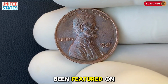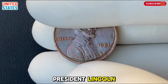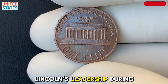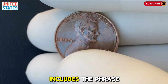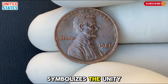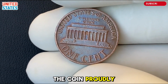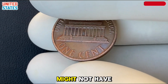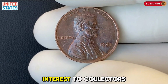The memorial has been featured on the back of the penny since 1959 and is a fitting tribute to the legacy of President Lincoln. This structure, located in Washington, D.C., stands as a reminder of Lincoln's leadership during the Civil War and his role in preserving the Union. The reverse also includes the phrase, "E pluribus unum," meaning, out of many, one, a motto that symbolizes the unity of the United States as a diverse nation. Beneath the memorial, the coin proudly displays the words, 1 cent, indicating its value. While the design of the 1981 penny might not have been radically different from previous years, the minting process of that year is of particular interest to collectors.